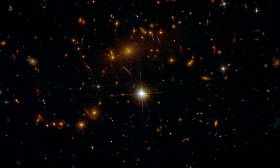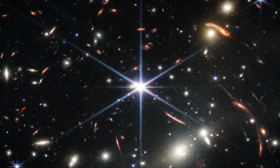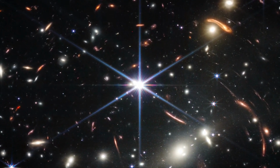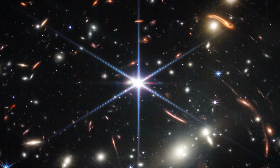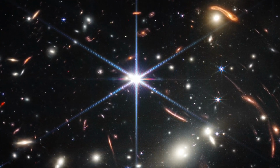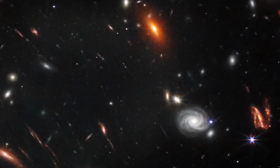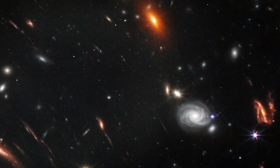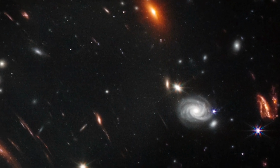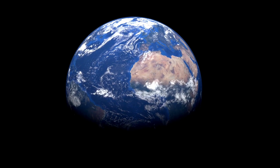Because Webb peered so far into space to capture this magnificent image, it was able to observe distant light that's been traveling across the cosmos for billions of years. As a result, closer galaxies seen in the cluster SMACS 0723 appear as they would have 4.6 billion years ago. This photo is just one of 5 that are being released, offering our tiny blue planet a glimpse into the distant past.